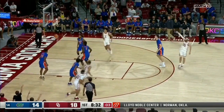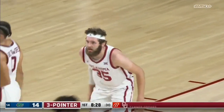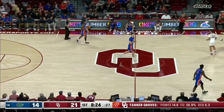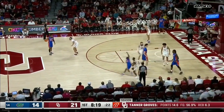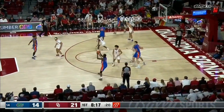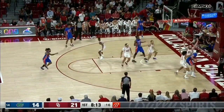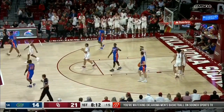Kick out three for Tanner Groves is good. Penetration from Goldwire, open look for the big fella. Yeah, you don't always have to turn the corner. Goldwire just drug the defense with him. And Groves does such a good job of making himself available and making the window of the pass a lot easier. Sooners double-team Castleton and force a traveling violation.